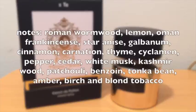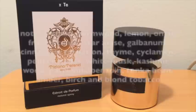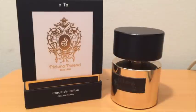Notes on this one are Roman wormwood, lemon, Oman frankincense, star anise, galbanum, Sri Lankan cinnamon, carnation, thyme, cyclamen, Sichuan pepper, Lebanon cedar, white musk, cashmere wood, patchouli, benzoin, tonka bean, amber, birch, and blonde tobacco.